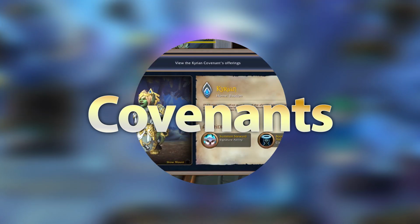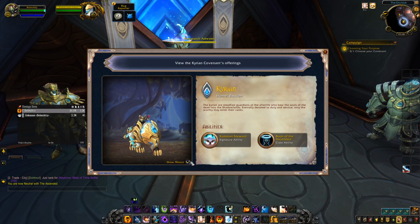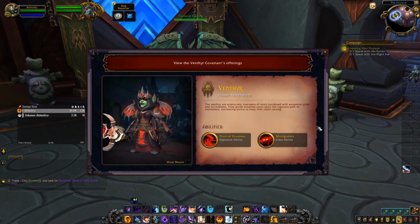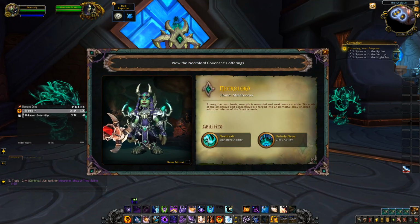While there is a lot of controversy around Covenants at the moment, there are some pretty cool things about them. You get invested in their story, and then you choose a Covenant to follow up on them to learn more about their ways and help them out. The main thing I love about the Covenants is the cosmetics you gain.